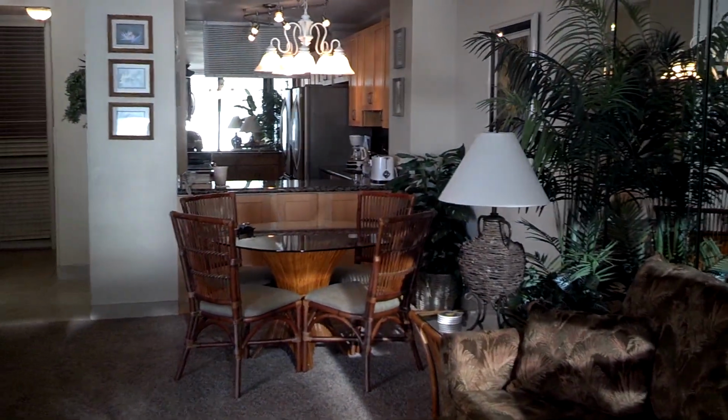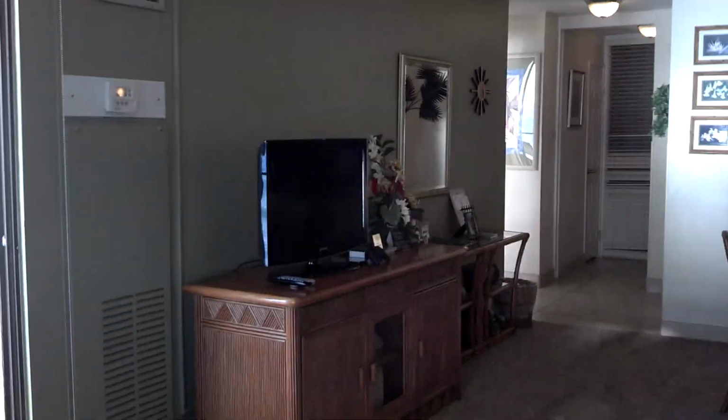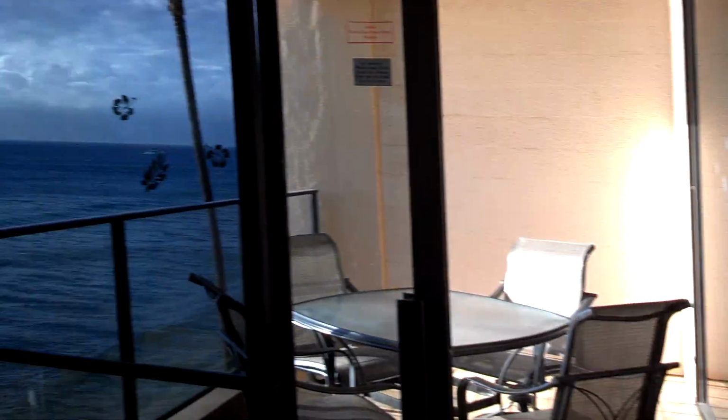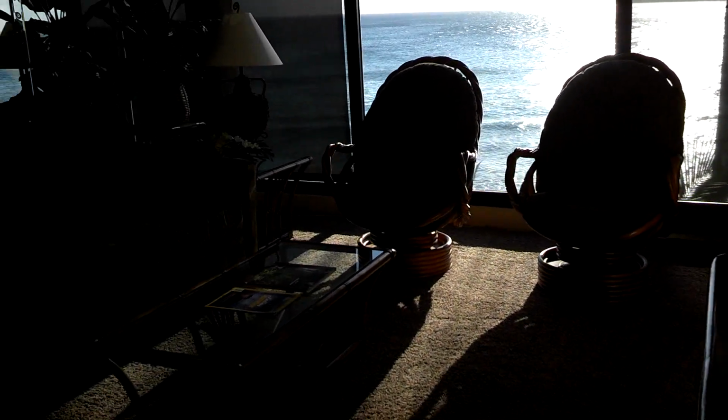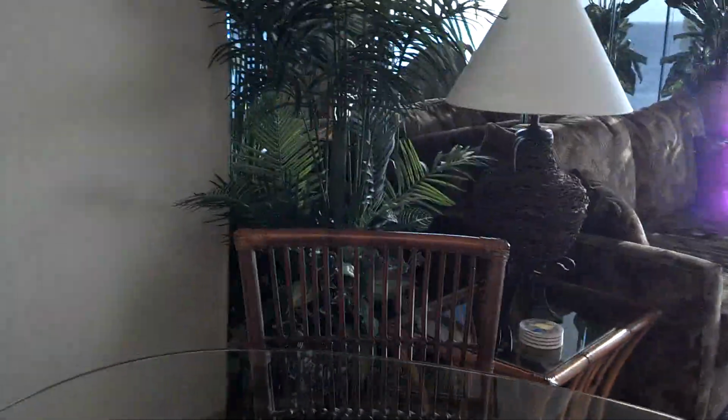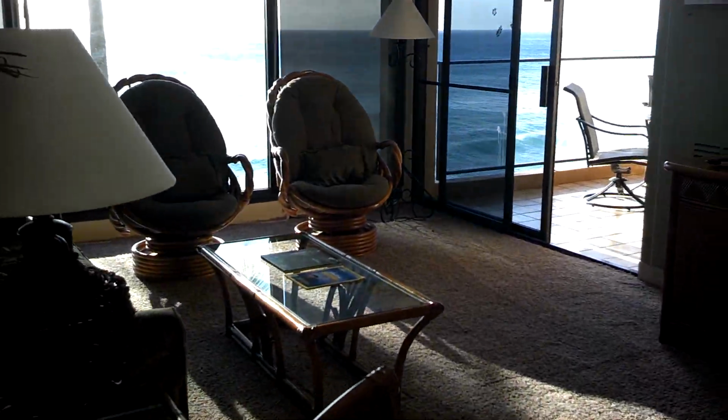So, just looking at the room. Come from the back here. Looking at the sofa again. Kitchen area. Here's another Samsung TV. And then we get the chairs again and out towards the view. Sorry, the sun's catching, making it really dark. It's a better view here.